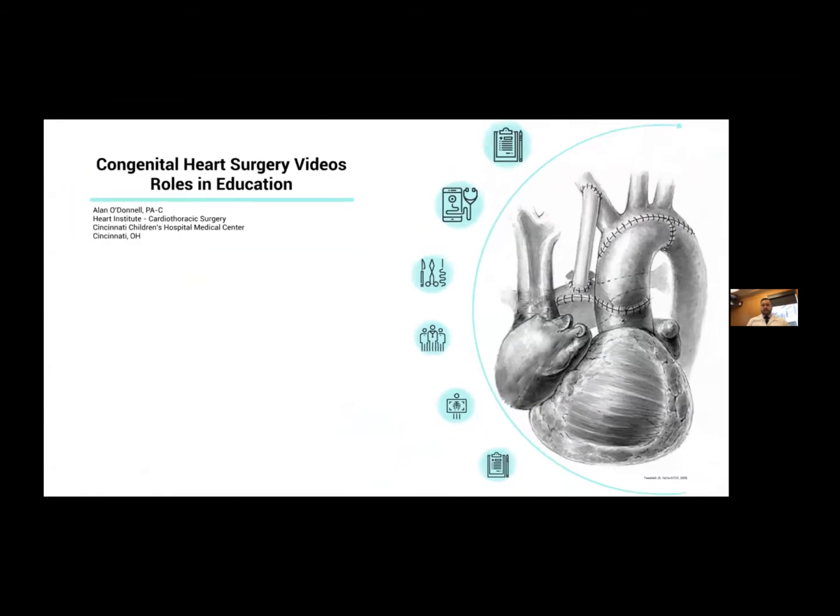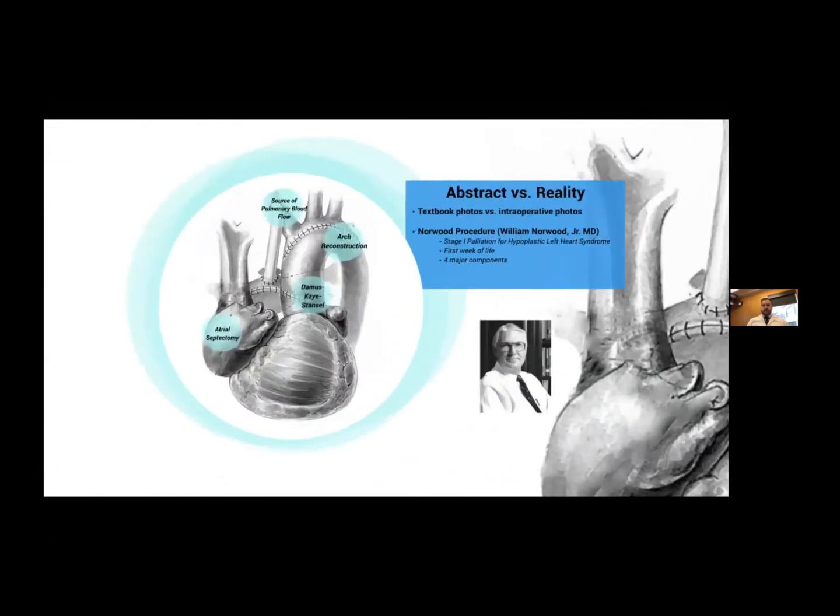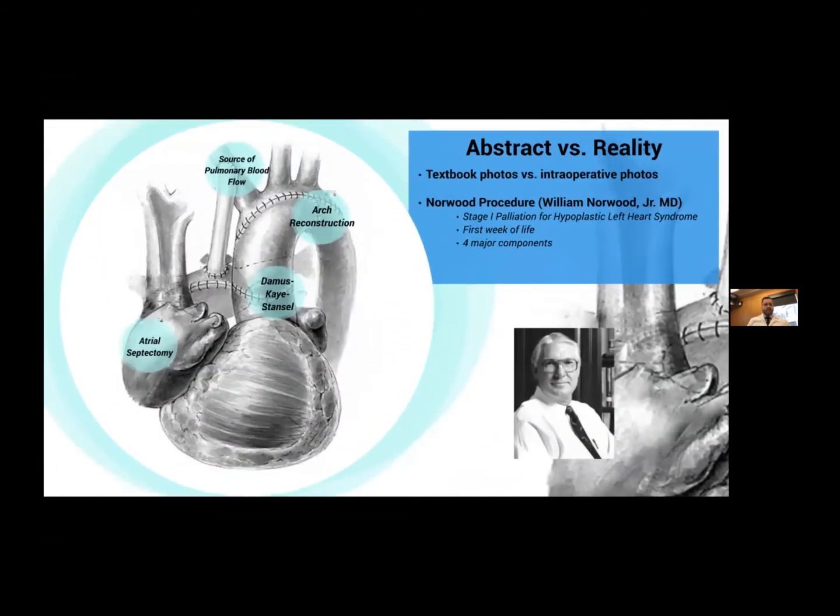So the next thing I want to show you is we'll just take a little step by step for the Norwood procedure, which is a video that I'm going to show you guys. So again, I like doing these videos because it really takes everything that you see that's all nice and clean in the textbook. It shows you what it truly looks like before and after. And what I'll show you guys is the Norwood procedure, which is the stage 1 palliation for hypoplastic left heart syndrome, or, there's variations for any single ventricle.